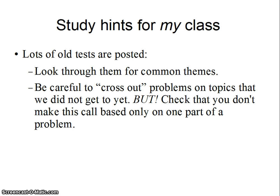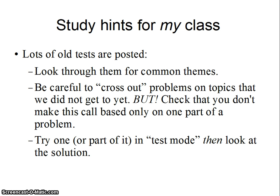If there are problems on things we haven't gotten to yet, don't bother trying to work those. If there are problems that we already covered on the second test, same thing applies. Do be careful. Don't throw out the whole problem because one part of it is past what we've done or reflects old things. Sometimes the different parts of a problem are from things that we did cover now or didn't cover now.